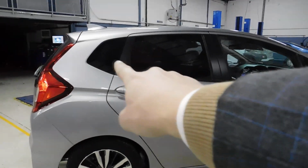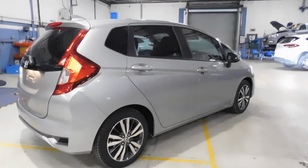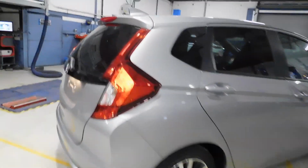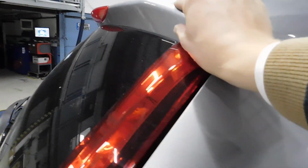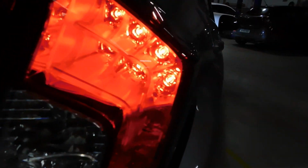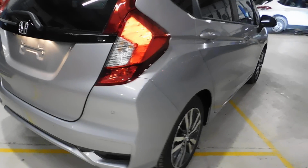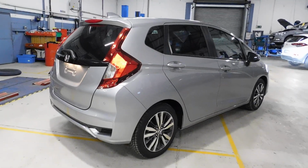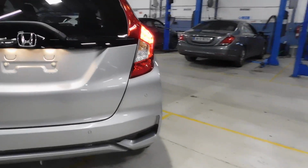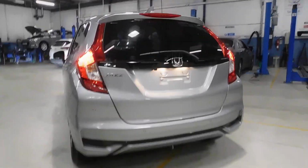Privacy glass is standard on the back of the EX model, and then moving around to the back of the car, it's quite a nice profile actually, the Jazz. I think it's quite a nice looking car at the back. There's a small little spoiler up through here. Down along through here we have our LED taillights. Parking sensors are standard across the back, and similarly, as I was saying to you, in early 2018 there was a facelift done in the car, so this rear bumper is much squarer and fatter than the bumper that went before it, and much more stylish.